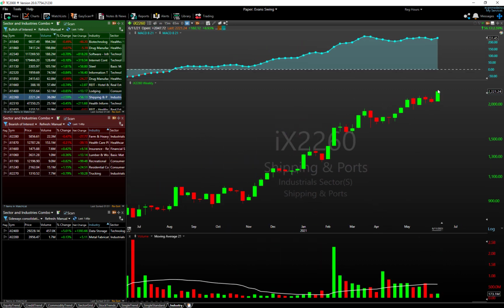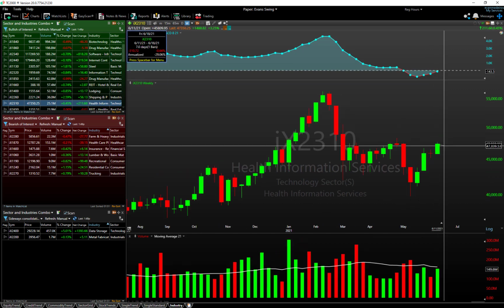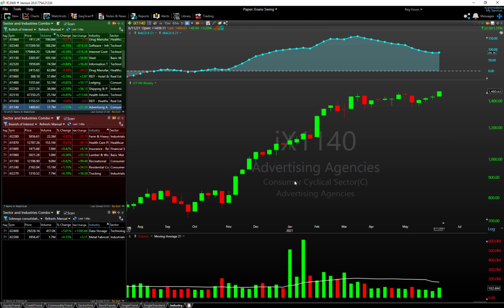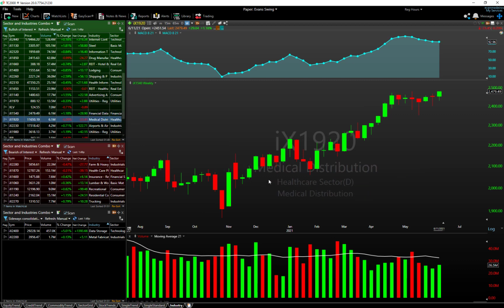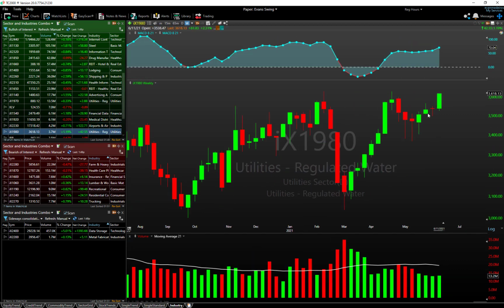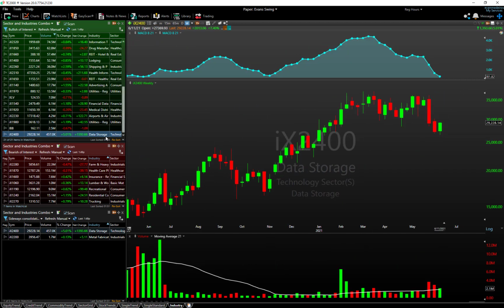Shipping and ports, breaking out to new highs after a multi-week consolidation. Health information services, starting to break towards new highs. Real estate again, heavy volume coming in. Healthcare facilities breaking out. Advertising in here as well. Utilities, I'm going to start to go pretty quick. Financial data, medical, airports as well. Utilities moving. Lots of things breaking out this week, and it's pretty diverse.